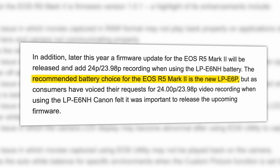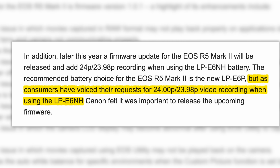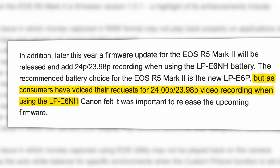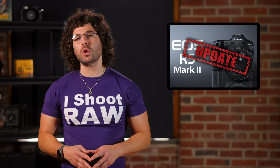The recommended battery choice for the EOS R5 Mark II is the new LP E6P, but as customers have voiced their request for 24p and 2398p video recording when using the LP E6NH battery, Canon felt it was important to release the upcoming firmware. Well, no shit, Canon.